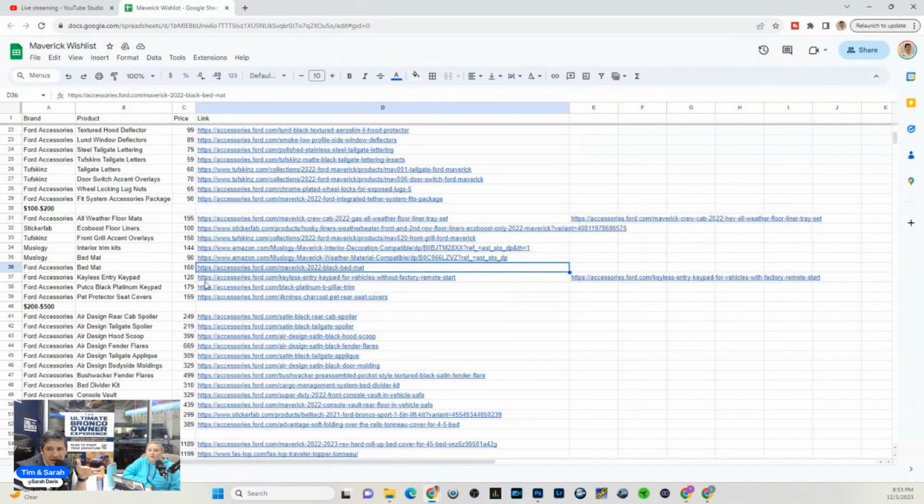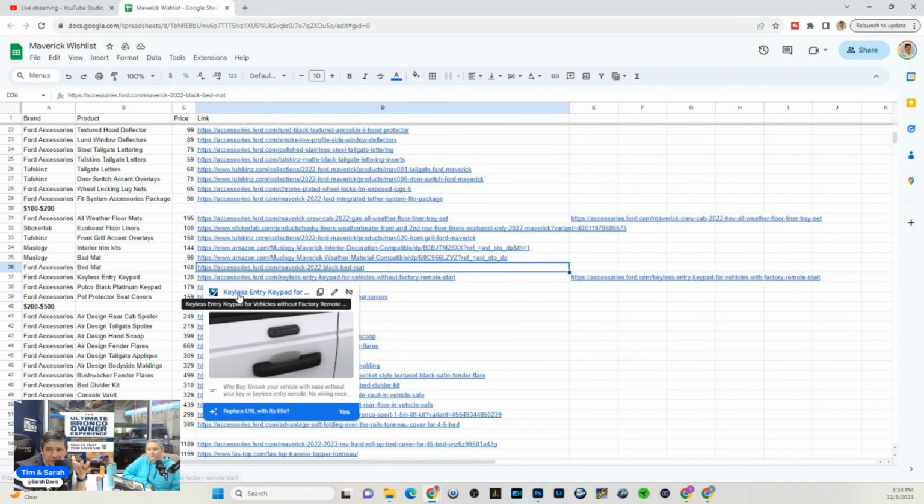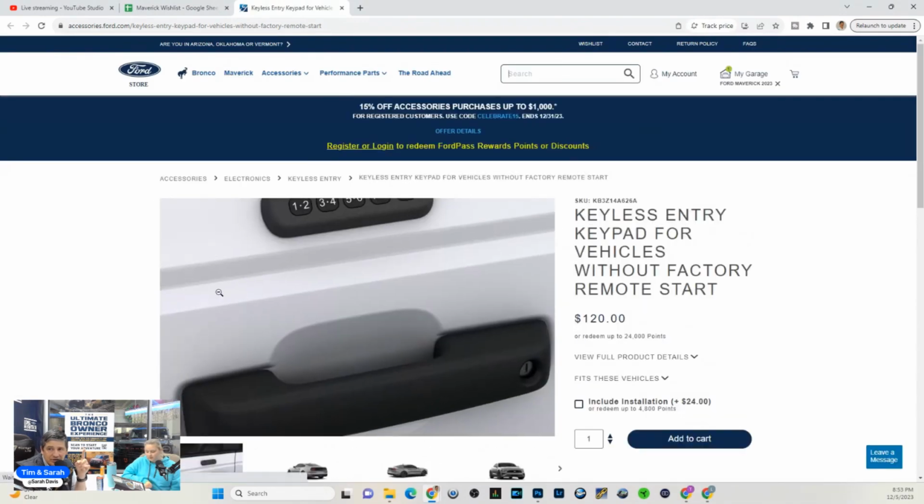Now, let's get into the keypad here. For $120, this is through Ford Accessories. This is not the DIO, the dealer installed option.